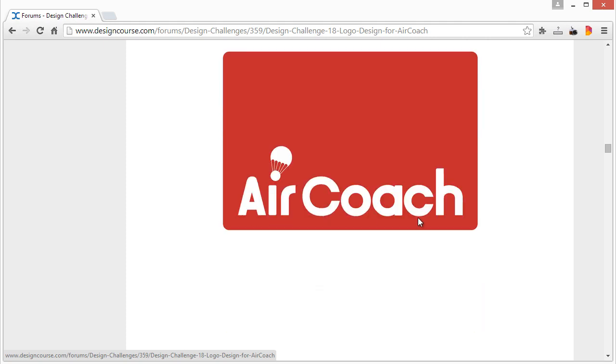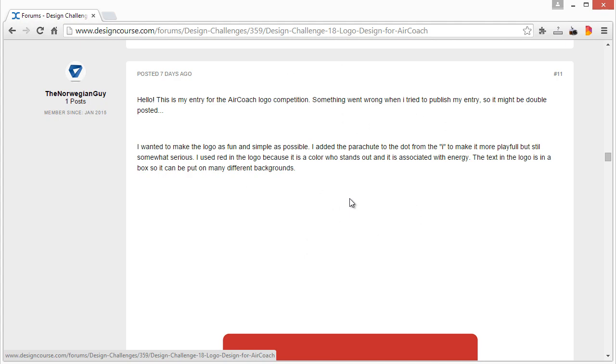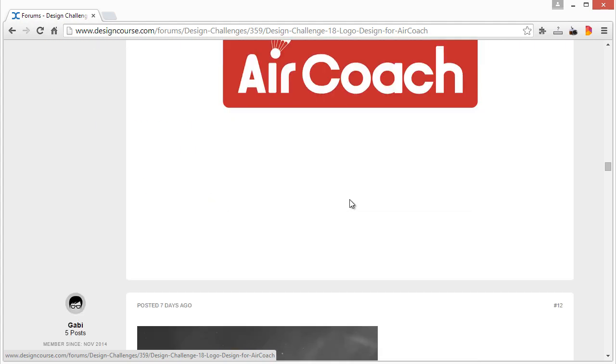Well, I'm not too sure if this red container is supposed to be a part of the logo or you're just featuring it. I would possibly scale that down. You would have some issues using that in different areas, so it wouldn't be very versatile. But yeah, the concept itself, I do like it. So thanks for that. All right, so I think this is a double post.